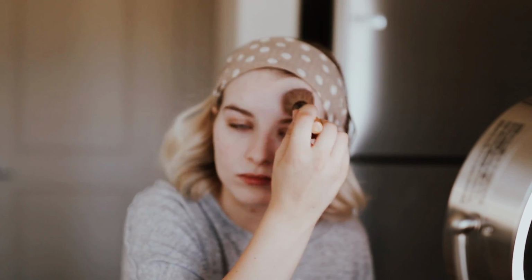In spots that I've put concealer on, I just pat it on instead of aggressively brushing it. So right here, I'm just patting. And this is my perfect match. It's the one foundation that I feel like matches my skin in all seasons.